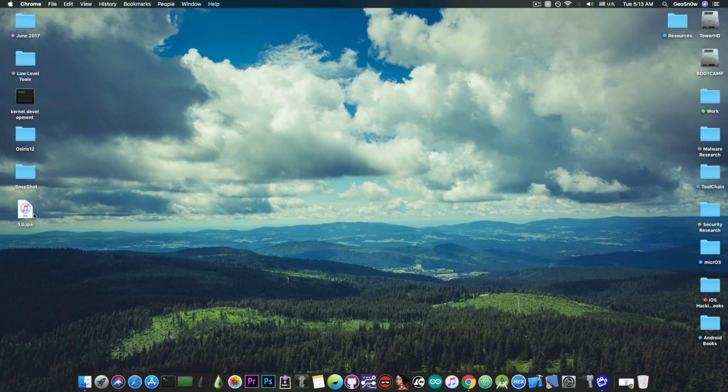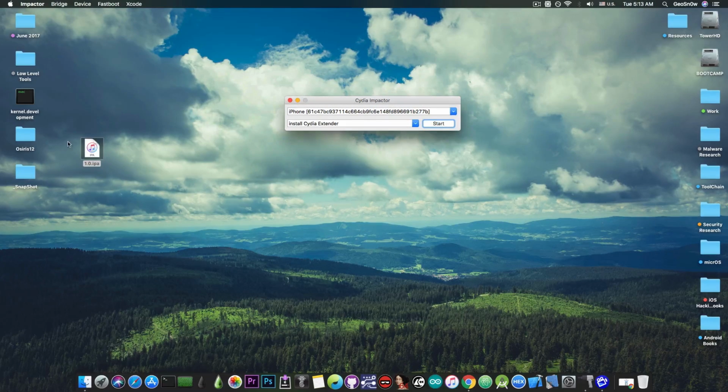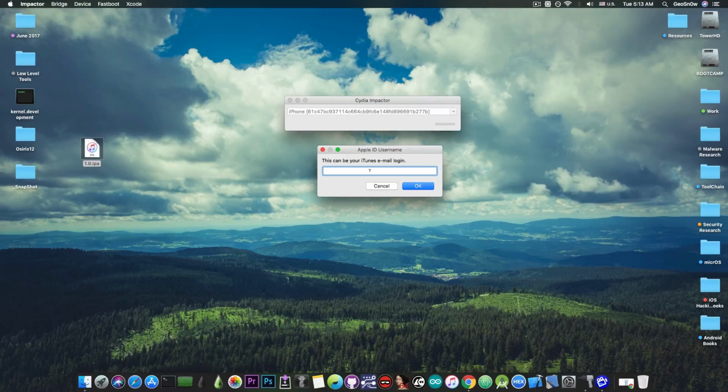So yeah, but once you press and download the IPA file, you can get the Cydia Impactor from cydiaimpactor.com, connect your phone, drag and drop the IPA file in here to install it, and you're going to need to sign in with your Apple ID. So this will basically put the Chimera jailbreak on your phone. Now I'm going to connect with my Apple ID and password, and of course the device is connected, and I will have the Chimera on my device. Be right back on the device.